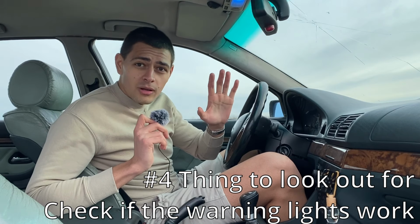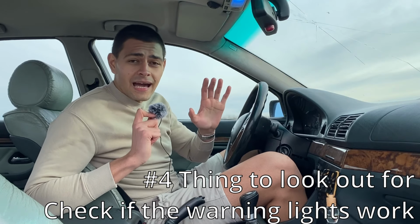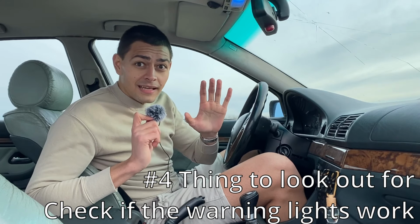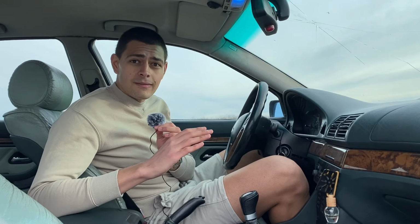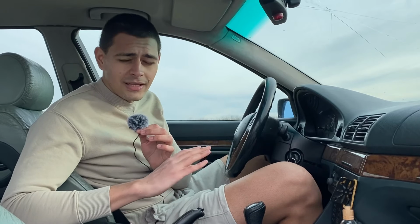Number 4 thing you want to look out for when buying one of these is to check if all the lights work. And I don't mean the headlights, I mean like the check engine light. Now here's a story. When I was buying this car, I knew I wanted an E39, but I wanted one with no check engine lights. I didn't want to deal with that. When your car has a check engine light, it's basically a project car. I wanted one that I could just get in, drive, and it's going to run perfect.